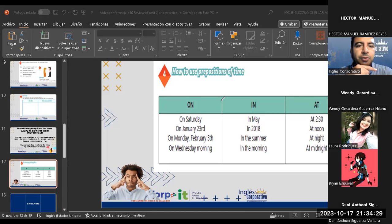Okay, my friends. How to use prepositions of time. We have three types of preposition: on, in, at. So, when we use on, we use it specifically for days or months, but with some dates, with a number. Normalmente utilizamos on cuando se trata de un día. Cuando ustedes quieren decir un día, on Friday or Monday or Sunday. Para decir el mes, si lleva la fecha, o sea, de calendario, como 23, 21, lo que sea, on.